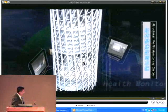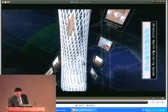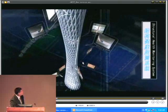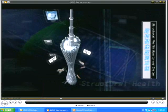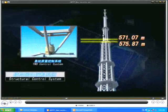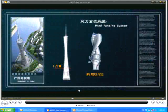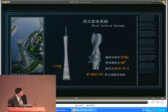So this is a structural health monitoring system. And this is a vibration control system, and this is an active mass damper. And also we have a suspended TMD system for vibration control of the antenna mast. And these are solar PV panels at different levels. And these are the wind turbines at these levels. So I have shown you the first 2 minutes of the presentation.